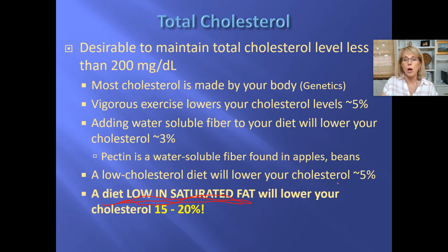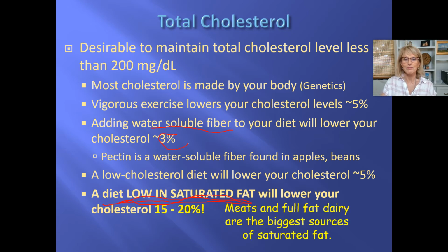Now, these other things will also help lower your cholesterol: a diet that's low in cholesterol, a little bit. Vigorous exercise will lower your cholesterol a little bit, but mostly it'll raise the levels of good cholesterol. We'll talk about that in a second. And then adding water-soluble fiber to your diet, that'll lower your cholesterol. You may have seen that Cheerios advertises itself as being heart healthy. Why? Because oats that are in oatmeal or in Cheerios are high in water-soluble fiber, and that does lower your bad cholesterol levels. So that is true, okay?